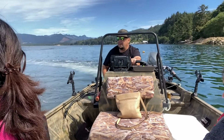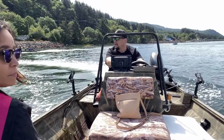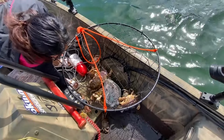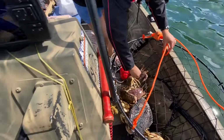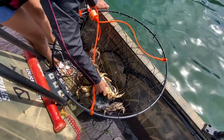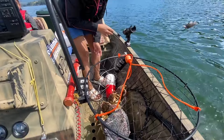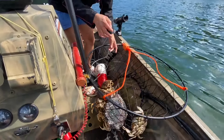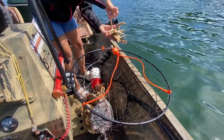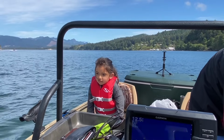Okay, where's our other two? Okay, Amy just pulled a load. We got a little baby here. Got a load here. That's female. That's female. That was a male, wasn't it? Yep, we got a couple more hours of crabbing, and then we'll go back to Aunt Debbie's.